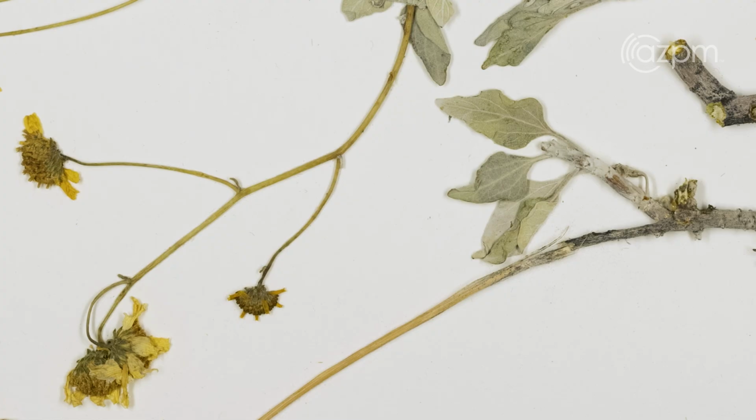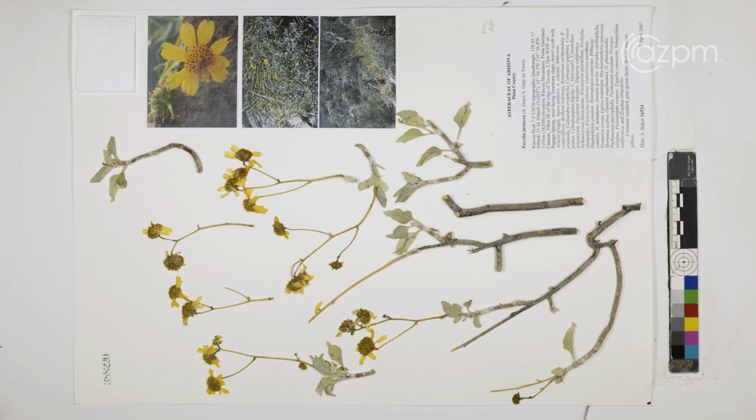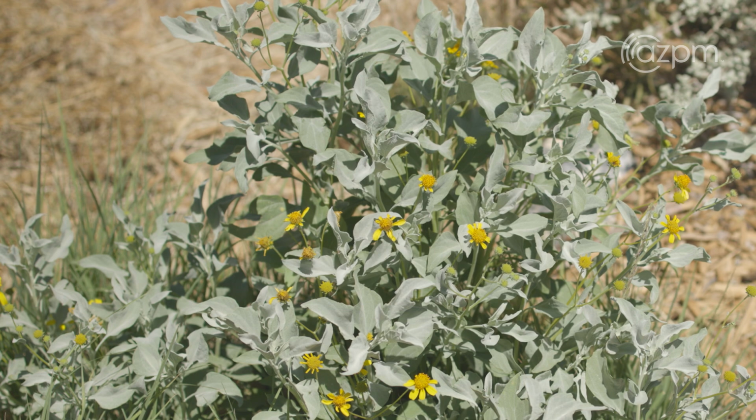Brittlebush is Encelia farinosa, so it's in the Encelia genus. And actually, if you travel around and you see other Encelias, you'll know that, oh yeah, that's related to our Brittlebush. Whereas if you just called it Brittlebush, you wouldn't know anything about what it's related to.